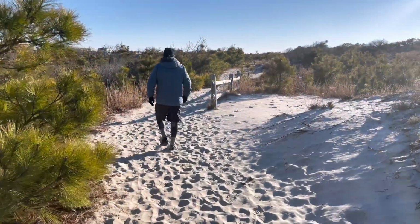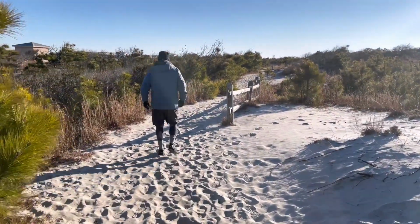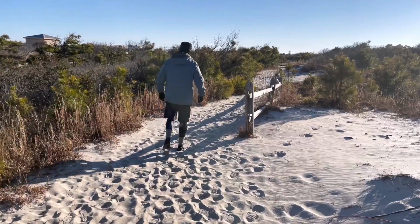All right, last trail to check out, Life of the Dunes Trail. This trail, as the name probably implies, is sand walking.